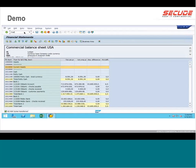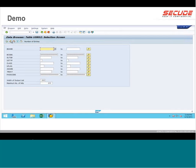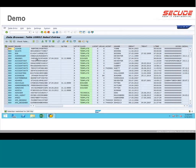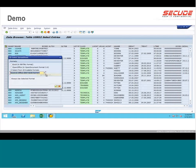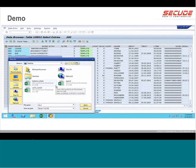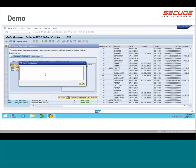Showing you the next transaction. This is actually a table. They're using SE16 to look up USR02, and I believe these are once again password hashes. This time they're trying to download it again as a spreadsheet and put it on their desktop. All this is standard SAP, and we pop up again, and here the user chooses to save unprotected. We come in again and say, enter the justification. Why are you saving unprotected?